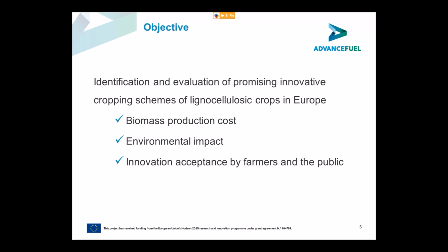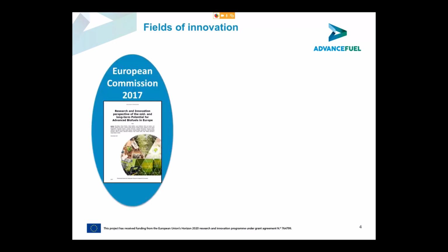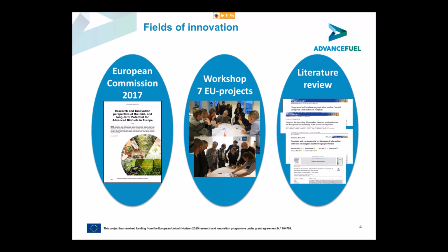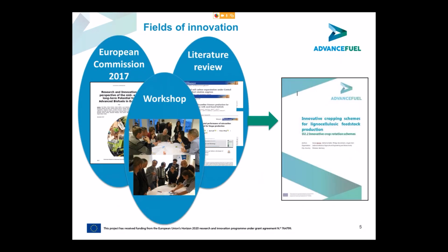Which are the fields of innovation? We based our work on a report published by the European Commission, as you can see here, a workshop Advanced Fuel organized and to which we invited 6 other EU projects, and an in-depth literature review. We used this to formulate the fields of innovation, and within each of these fields we described options of innovations in lignocellulosic cropping. A detailed description of our results is available in this Advanced Fuel deliverable, which you can find on our webpage.